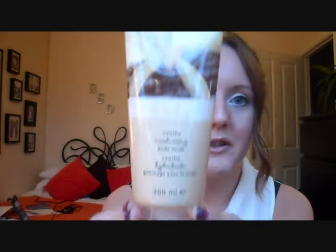I hadn't used this product until after the video, so I couldn't really comment on what it's like. It's the... what is it again? The Avon Naturals Vanilla Moisturising Body Scrub. Looks like this. You get quite a lot, and I think I said it was £1.50, which is just mad.